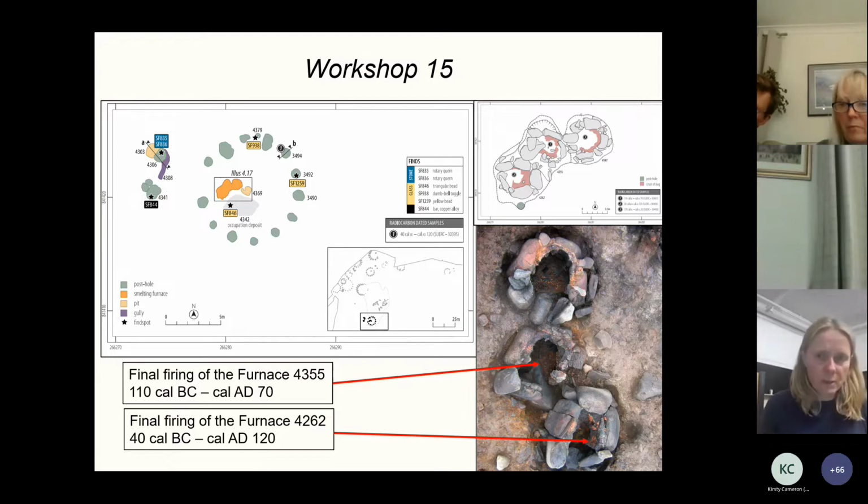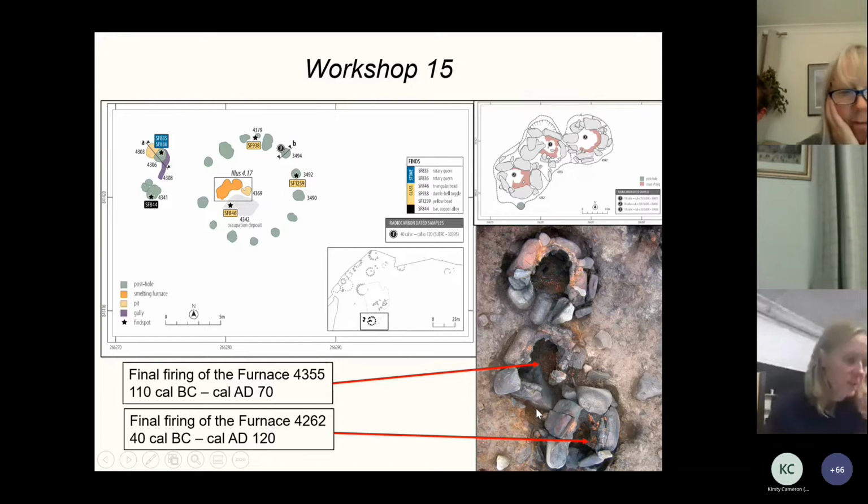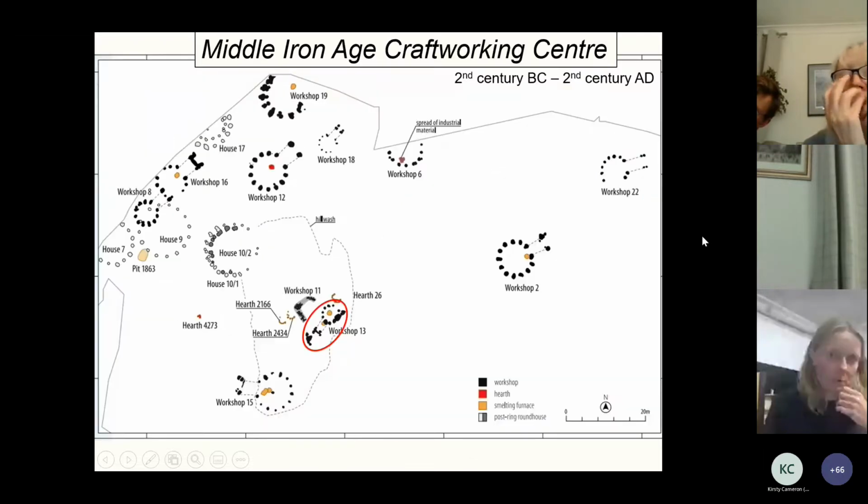This complex of furnaces, they're not going to have been used at the same time. One would have gone out of use, and then they've built another one, and then they've built another one. So this indicates that you've got intense periods of iron smelting, potentially over considerable periods of time. I mean, these smelting furnaces could last probably about 100 firings, maybe even more. So they're obviously using them and then rebuilding next to them and rebuilding next to them. So it shows that the industry is intense over some period of time.